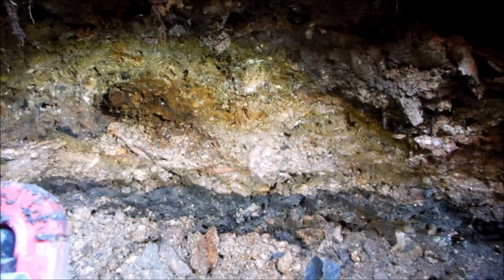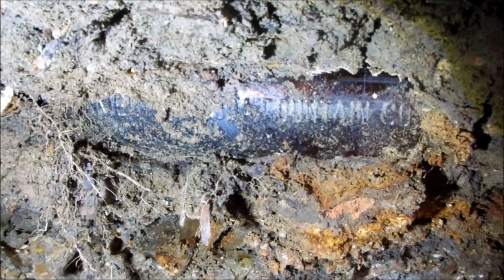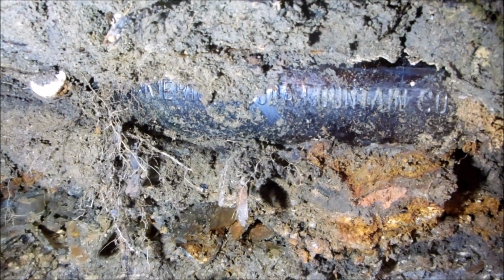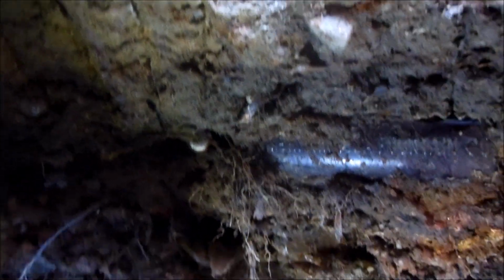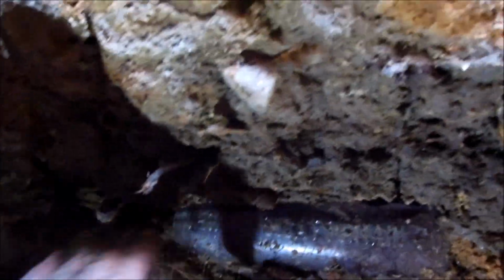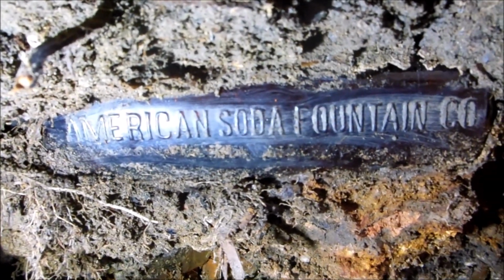Okay, we have a 2 foot 2 inch thick layer, which is really nice, and we got a bottle. Whoa, check that out. The embossing's facing right at me. What is that? It's really long. Some kind of American soda fountain, but it just looks longer than normal, so I'm kind of surprised about it. So yeah, that looks pretty nice, doesn't it?